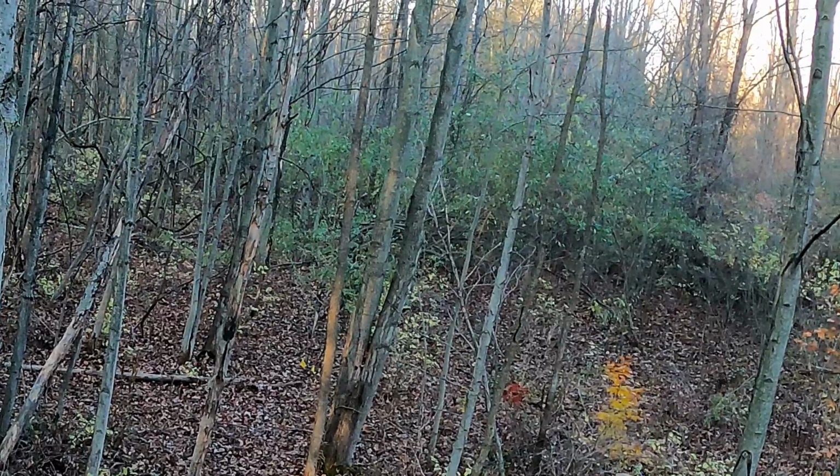I make the judgment call not to shoot him. I think he's almost a shooter, but we're going to allow him to walk, and hopefully he survives the madness that's about to happen in a few days, which is gun season. Later that night, we see a little button buck. Of course, we're not going to shoot that little fella, so we let him scoot by.